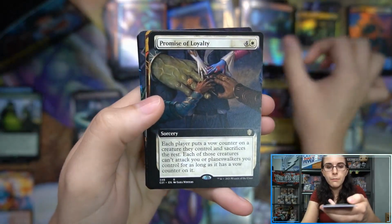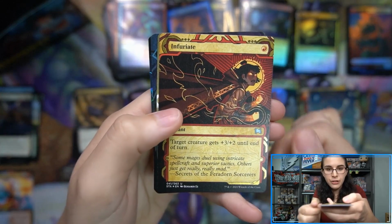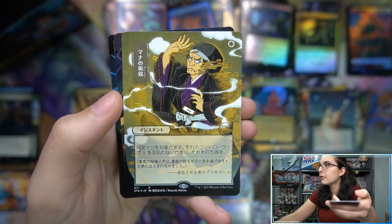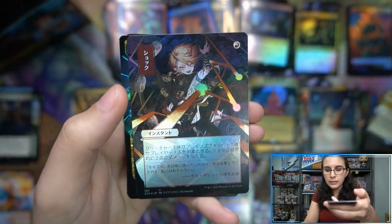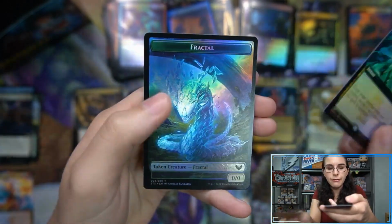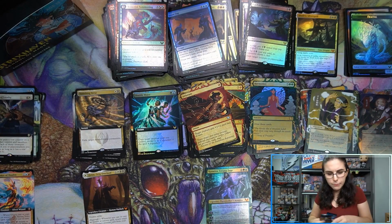Baleful Mastery, Promise of Loyalty, Vanishing Verse, Infuriate. Oh, we have a new one here. This is Mana Tithe. This is Shock, Little Demon Child. That's how I remember. Shock, Double Major, Extended Art Foil Rare, and our last token. So that does it here for box number 2.